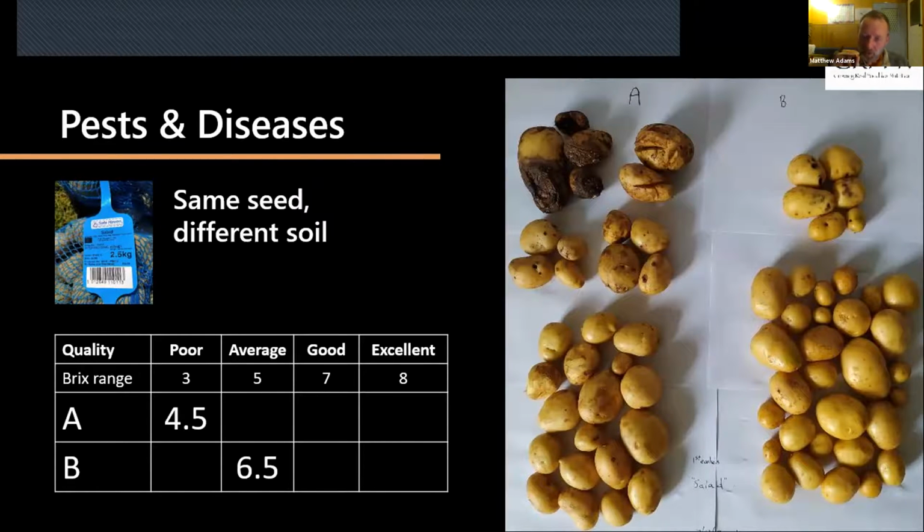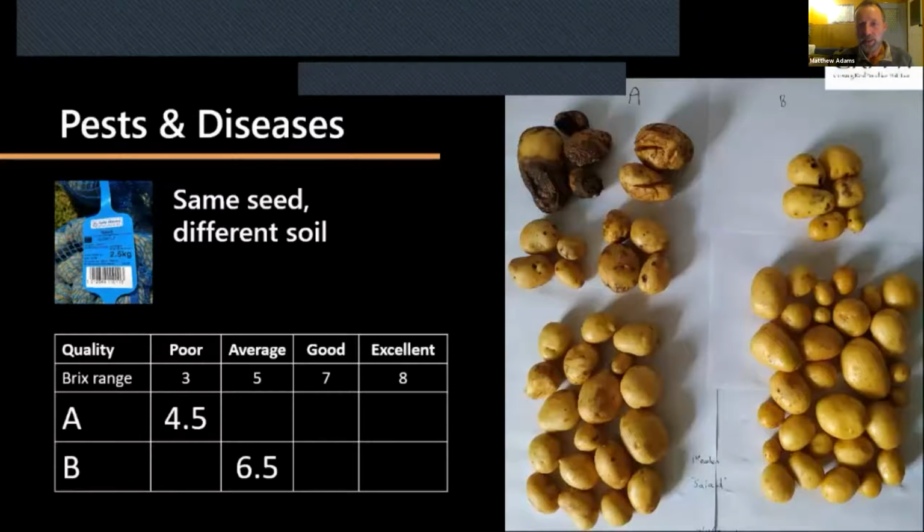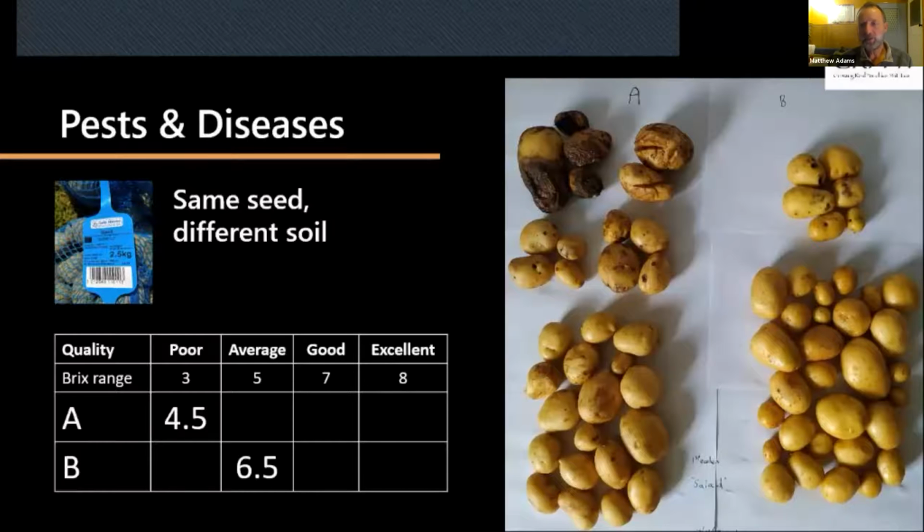So sample A was grown in our research trial garden, and it's year 1, so at the beginning of that journey, and the quality was very, very poor. You can see that from the picture. And then to the right of that picture, those potatoes were grown in my own home garden, and you can see visually a difference in the quality. And the results of the Brix value are 4.5 and 6.5 respectively. So this is suggesting a relationship between measuring the Brix value and the incidence of pests and disease. So we need to know more, but this is a visual expression of that.